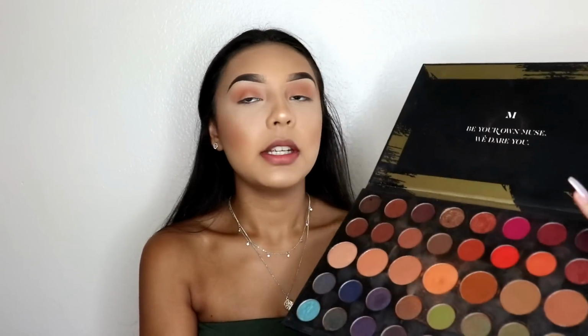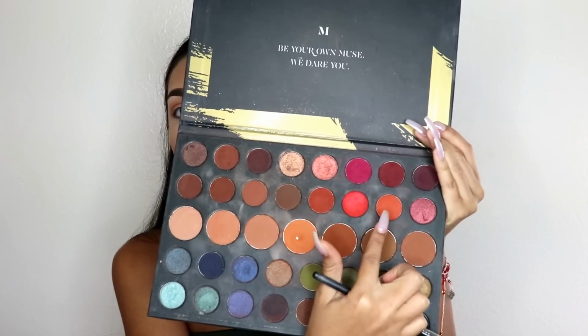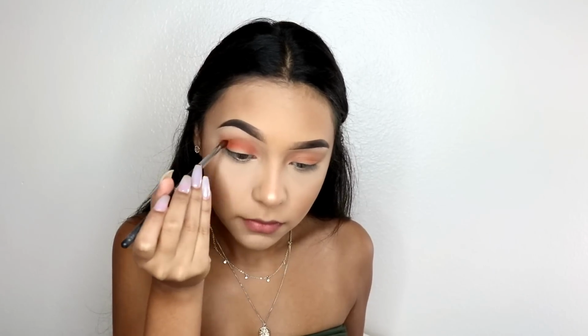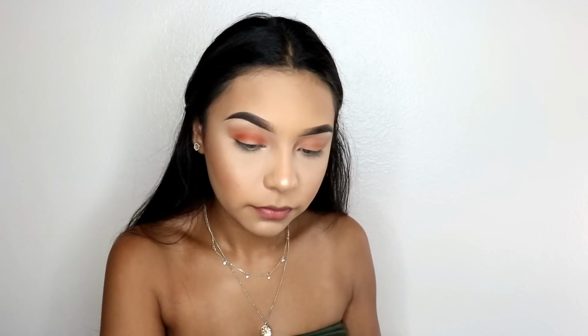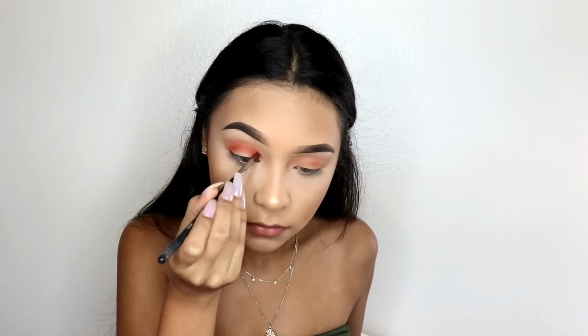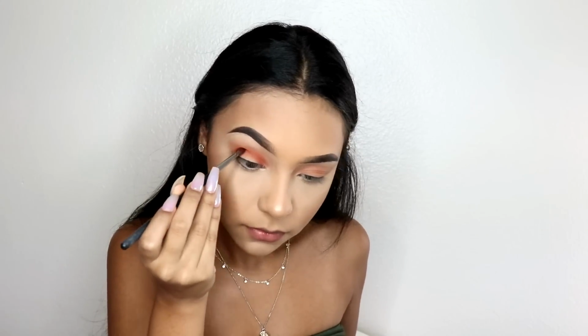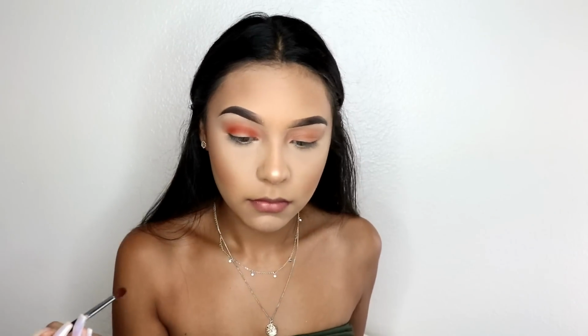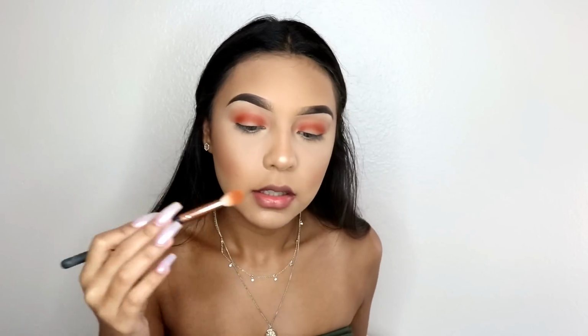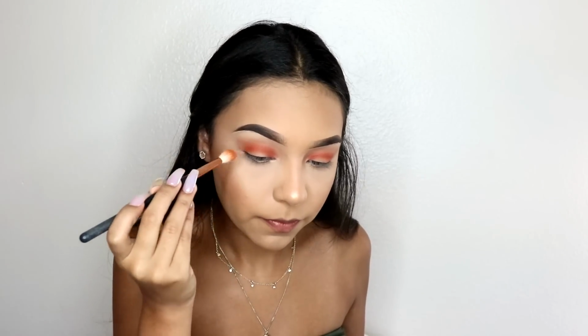The next color I'm going to be going in with is this reddish orange shade right here. I'll get a smaller blending brush, the M506, a really small blending brush, to really get in there and deepen up the crease. And then I'm going back with the other blending brush and dip into that orangey shade to blend those two colors together.